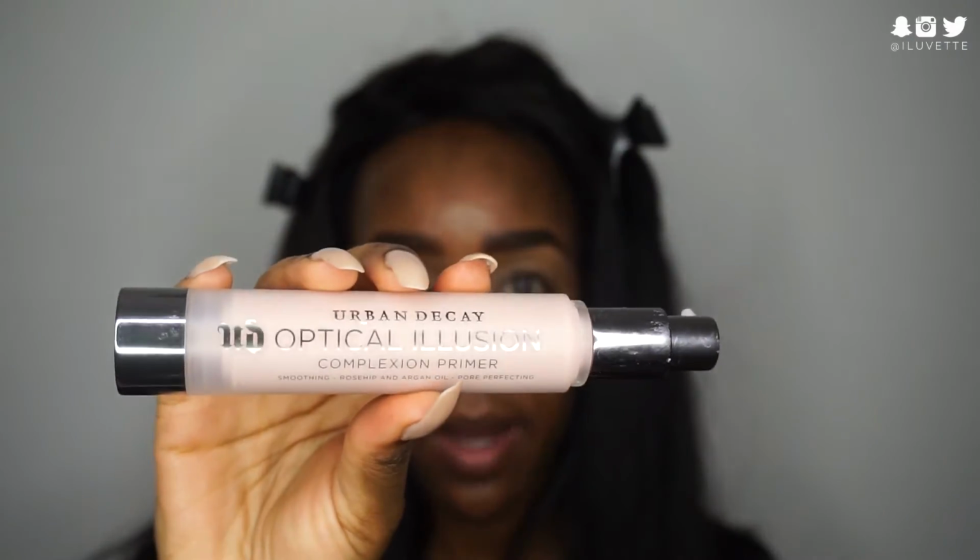For my everyday primer, I use the Urban Decay Optical Illusion Primer. What I like about this primer, and I guess you can see as it's going on, is that if you have either acne or really big pores or hyperpigmentation, it does blur it. It lightens your skin a little bit, so it could leave a white cast. But if you are going over it with foundation, as I do, obviously it doesn't matter because you're going to cover it up anyway. But what I really like about this is that it really keeps me matte all day.